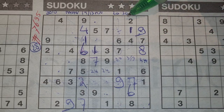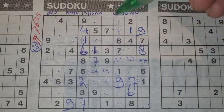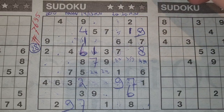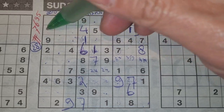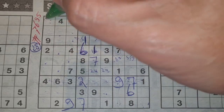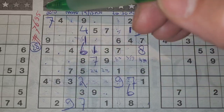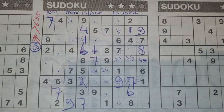1, 7, need a 3, need a 5, 5 here, 5, need an 8, 8. 7 in the third row, 7 in the second row. So in the first row, the only 2 places left for the 7 are here or there. We have a 7 in the third column, no 7 there. 7 should be there. 7 in the first column, 7 in the third column. So in the column between, the only place left for the 7 should be there.